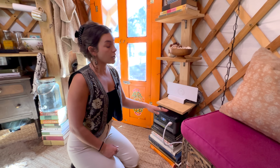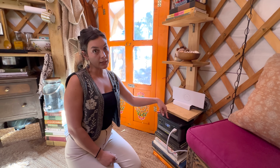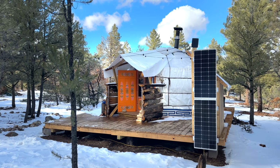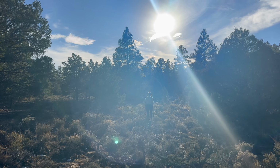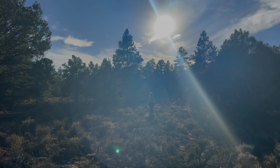So I am 100% off grid here, and I use a Goal Zero battery. It's run off of about 200 watt solar panels that live outside. And when the sun's out, I'm getting power. And yeah, I can plug in my lights, charge my phone, laptop.